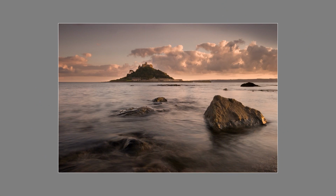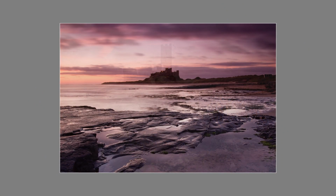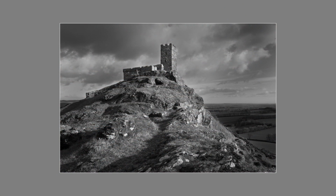So what do I mean? Well, there are of course the obvious locations like St Michael's Mount, Bamburgh Castle, Brentor Church, all these locations which are easily found online on the internet, in books, magazines and even on TV. They're quite often easy to reach. They're on the tracks, close to the car parks, there's good easy access, good paths, and they're easy to find and often waymarked.